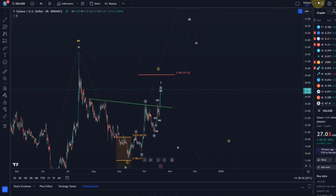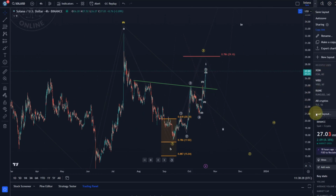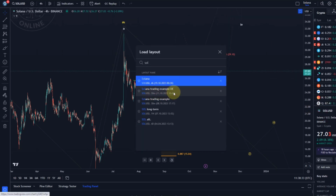So a quick reminder, let's take a look at the daily time frame first before we carry on, or the long-term chart rather. Let me just double check here.